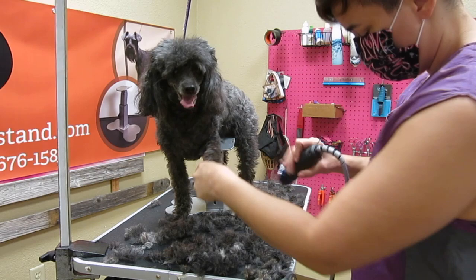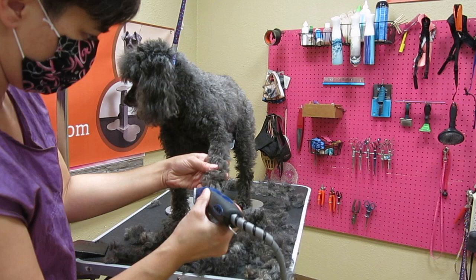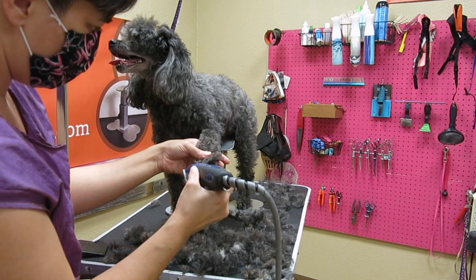Funny how she'll let me do her toes, but she doesn't like letting me do the arms. I got my 40 here. I'm not digging on the top, but I am chiseling out, making it real nice and cleaned up.